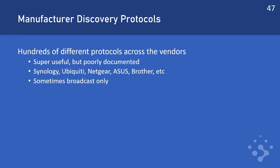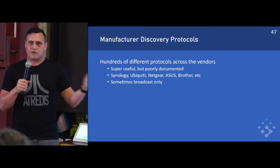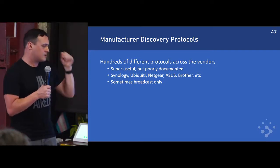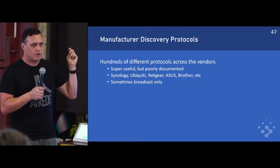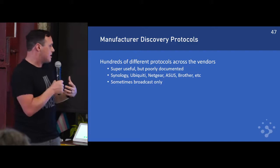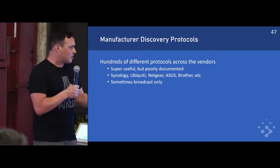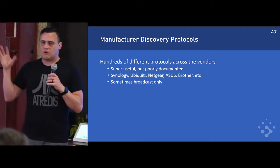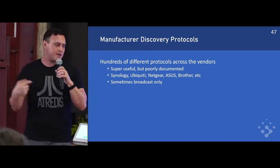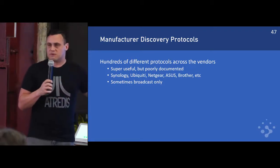But in addition to all the protocols we talked about that are kind of cross-vendor, there's some stuff out there that's very vendor-specific. You'll see things like Ubiquiti access points have a discovery protocol on port 10,001 that leaks all kinds of really cool information. You'll see Synology has its own local protocol, Ubiquiti, Netgear, et cetera. Brother printers are the worst. They've got this horrible brain-dead protocol used to find printers in the local subnet, and the drivers constantly spew these packets out. So they're actually really useful for us. Some of them are broadcast only, where once you're outside the local subnet, they don't respond anymore.